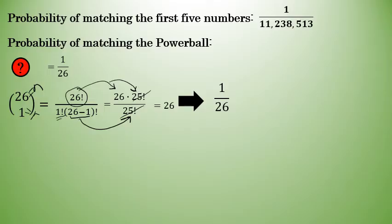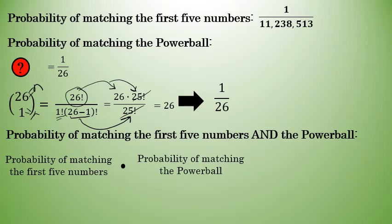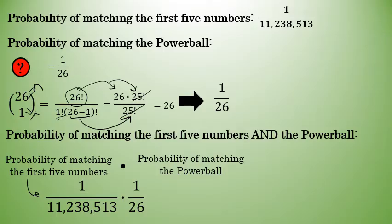So, now that we know the probability of matching the first 5 numbers and we know the probability of matching the Powerball, we can find the total probability for matching the 5 numbers and the Powerball. As stated earlier, this probability is the probability of matching the first 5 numbers times the probability of matching the Powerball. Based on the math we performed earlier, the probability of matching the first 5 numbers is 1 in just over 11.2 million, and the probability of matching the Powerball is 1 in 26. This product is 1 over 292,201,338. This is the probability of winning the Powerball jackpot.